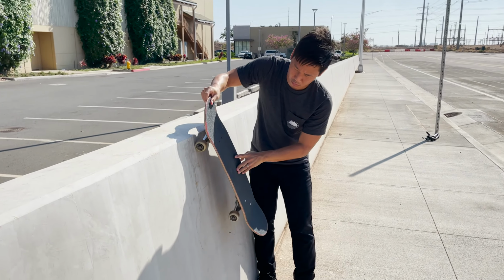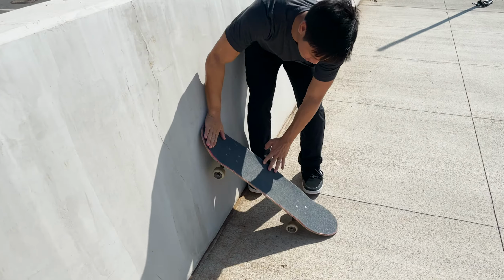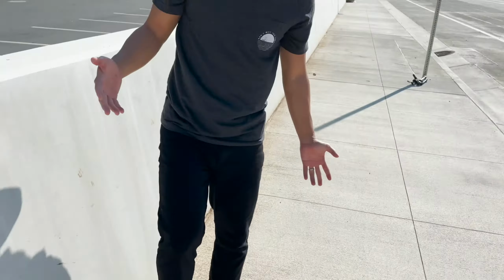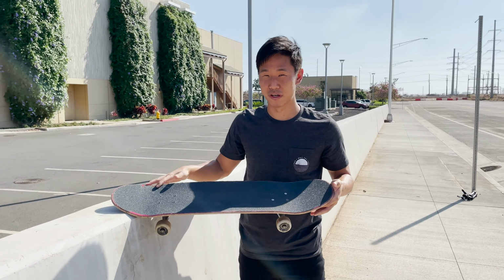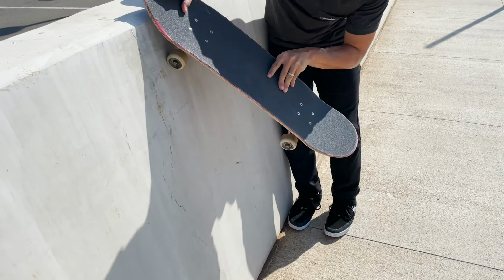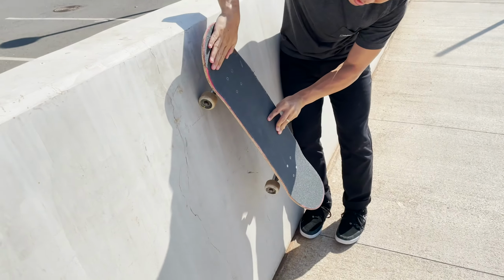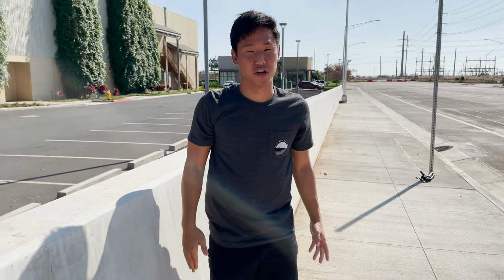You have to get the four wheels down, and then you have to use the tail quickly to pop. Not really pop, but I guess to just get the front wheels off the wall again. But it also doesn't count unless you get all four wheels down. Otherwise, you're kind of just doing a manual tail scrape down it. So you almost have to tap it real quick, like boom. And as soon as you feel the wheels get down, you got to put some pressure on your tail.